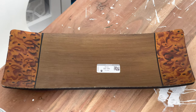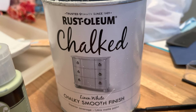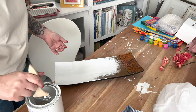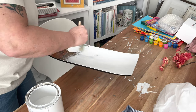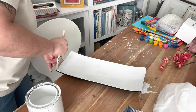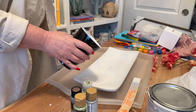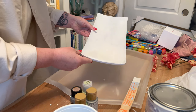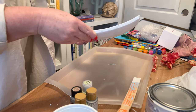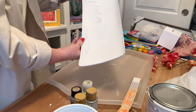So I purchased this tray from my thrift store for $3.99. I thought it would be a nice little makeover to do for my coffee table. The first thing I did was I painted the entire tray with chalk paint so I could cover up that design. Then I went to Hobby Lobby and I bought a couple of colours of green, a silver, and then a glitter paint. I mixed them together in a cup and then I poured some over the tray, and then I literally just tilted the tray from one side to the other until the entire tray was covered with the paint that I had mixed.